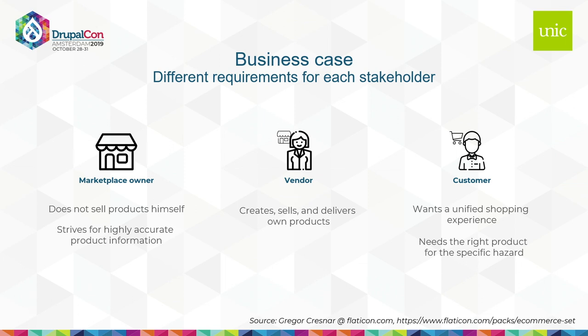Because it's a marketplace, there are very different requirements from the different stakeholders. On the one hand, there's the marketplace owner, Suva, the insurance company, who provides the platform. The team of Suva also maintains the basic settings and the vendor settings, but they don't sell products themselves. Because they are an insurance company, they strive for highly accurate product descriptions because they want to protect the end clients from the hazards that they may face in their work or private life. This also means that the marketplace owner controls the product information before it goes online. We will also talk about this later.